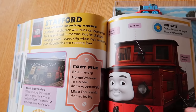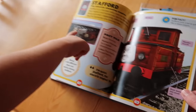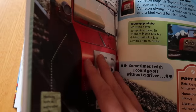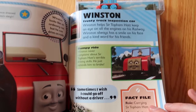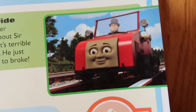Who do we got here? This is... Stafford. And that's Spencer right there. Yeah, how did we miss Spencer? We must have skipped the page he was on, because you know Spencer. He hasn't come up yet. Do you know this guy? Winston? Yeah, Caroline had driven that car. Yep, there he is, right there. Yeah, Caroline has driving him.